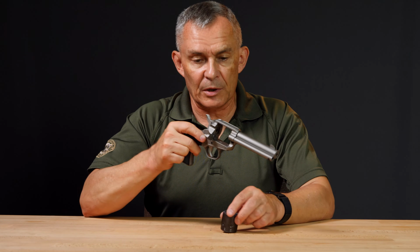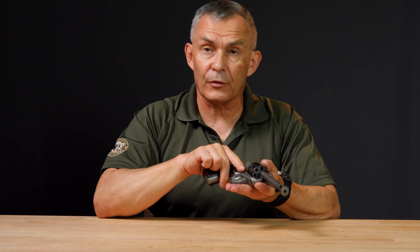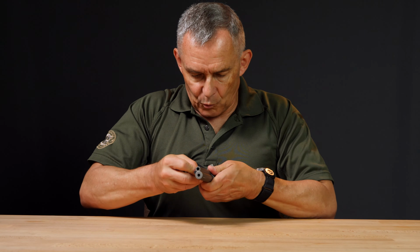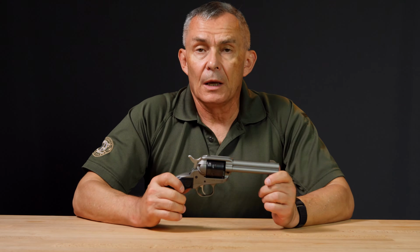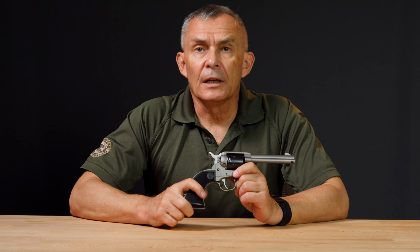Scrub the cylinder up, scrub the inside of it up. The silver Cerakote's kind of nice. You'll be able to really clearly see everything that's dirty. Put the cylinder back in, put the cylinder base pin back in. When you do that, make sure that that base pin goes all the way down, which you'll be able to see if it function checks all right. And you're good to go. Neat little gun, lots of fun.